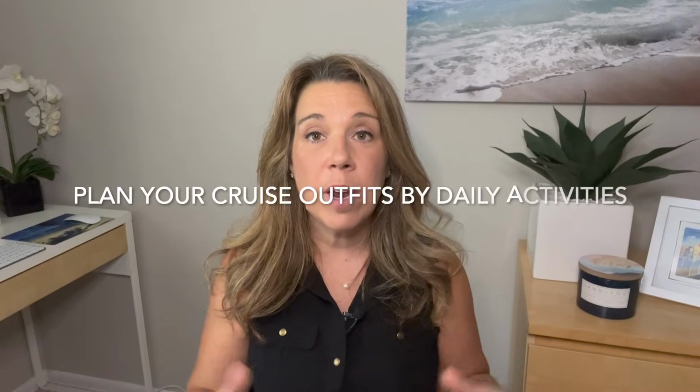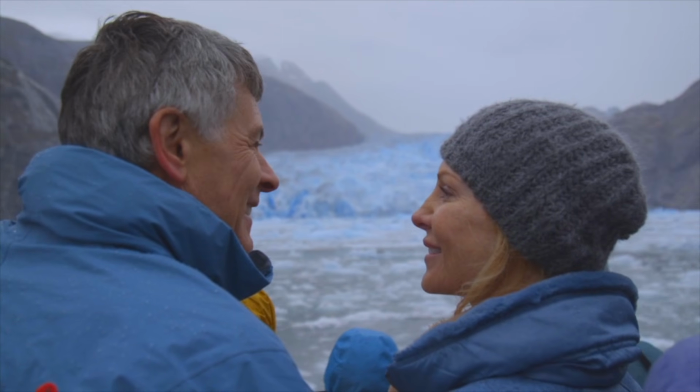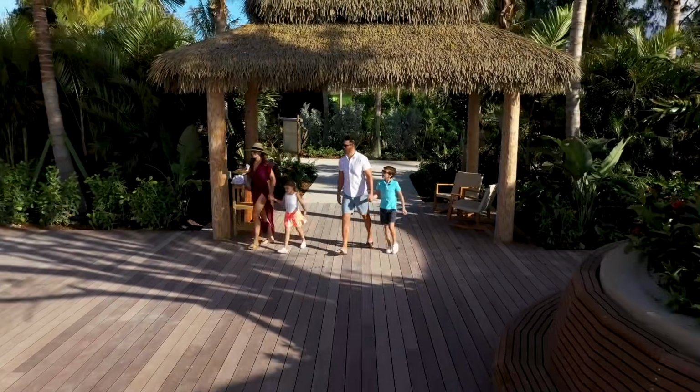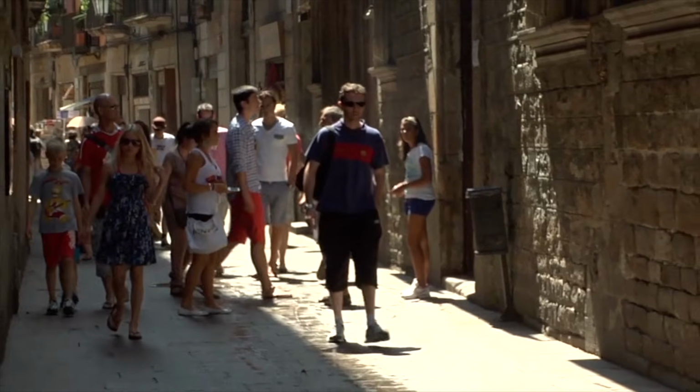Number 4, consider your cruise itinerary when you are packing for your cruise. So usually the first thing that I do before I even start to pack for my cruise is I take a look at my itinerary. By this point, usually when I am ready for my kind of packing process, I already have chosen my shore excursions. I already have researched my cruise ports. Even if I booked a tour privately, that is all really done.